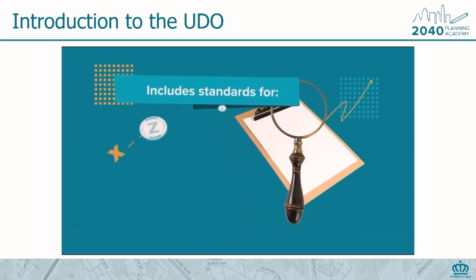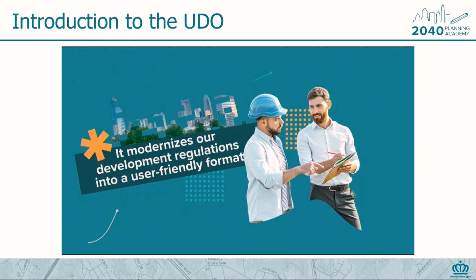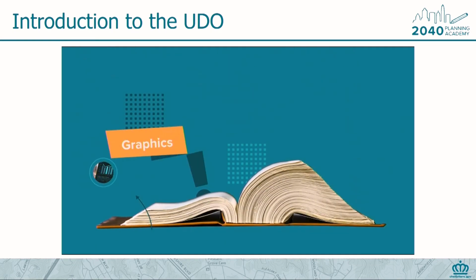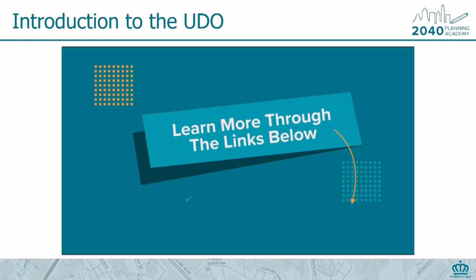The UDO includes standards for zoning, stormwater, trees, streets, and infrastructure. It modernizes our development regulations into a user-friendly format. Graphics, tables, and common terminology help simplify the process. We encourage you to learn more details through the links below. We look forward to working together to consolidate Charlotte's development regulations into our city's first ever UDO.